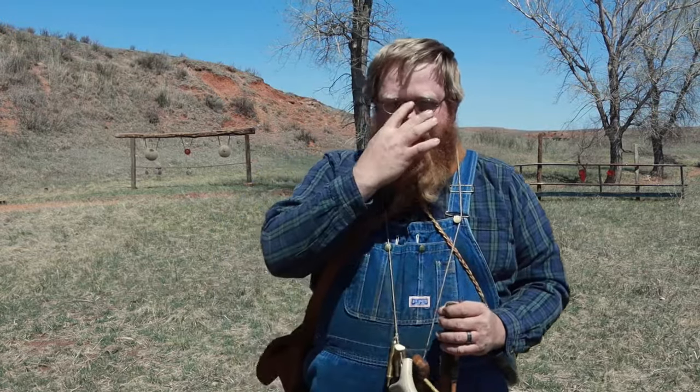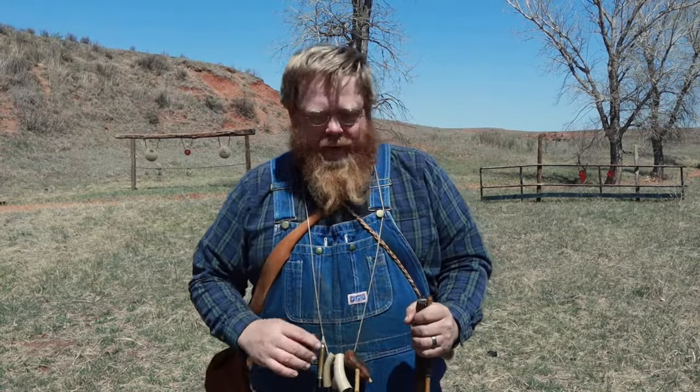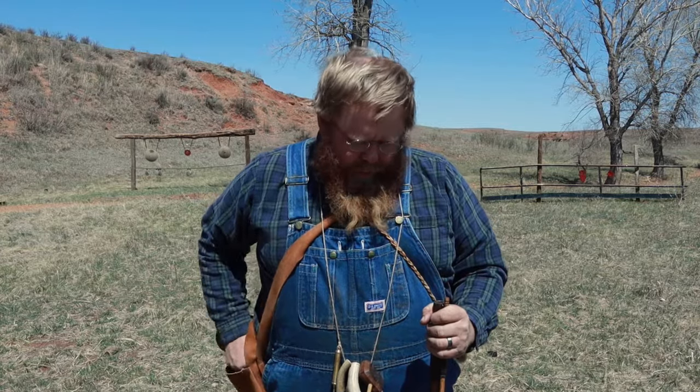Now, this rifle, by the way, guys, does have a little bit of pitting at the very base of the barrel. Just kind of how it was when I bought it. I probably need to lap it. But if you keep your bore clean, it doesn't seem to be a huge issue.